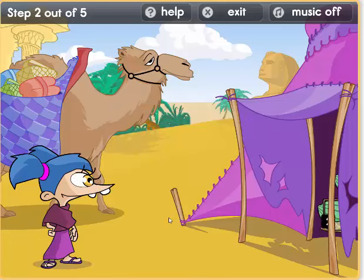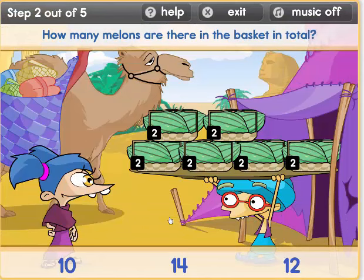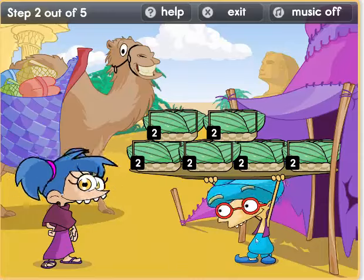Okay, so Molly has 2 watermelons. Okay, so how many baskets do we have? 1, 2, 3, 4, 5, 6. So we have 6 baskets with 2 lemons in each. So let's count this. 2, 4, 6, 8, 10, 12. So let's go for 12.